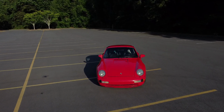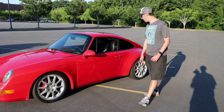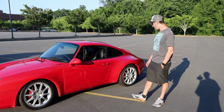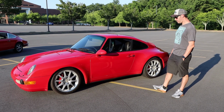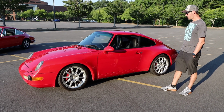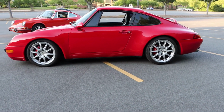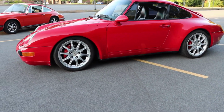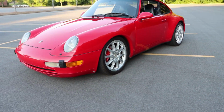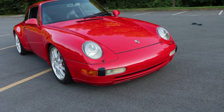This is the other one. Like we said, this is a 1995 993 Tiptronic. I purchased this 3 years ago, and this is as opposed to that one, which is perfect. This one is anything but. It's a real driver. It's probably the worst 993 I've ever seen.